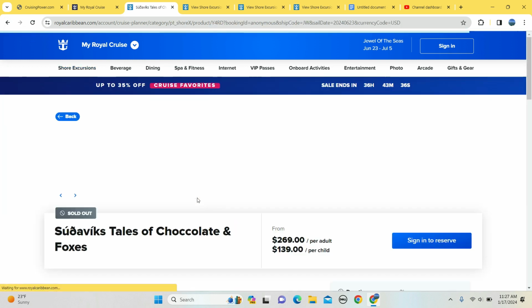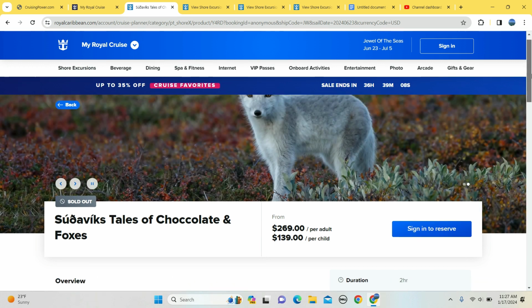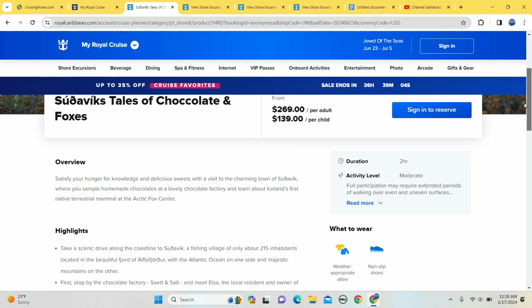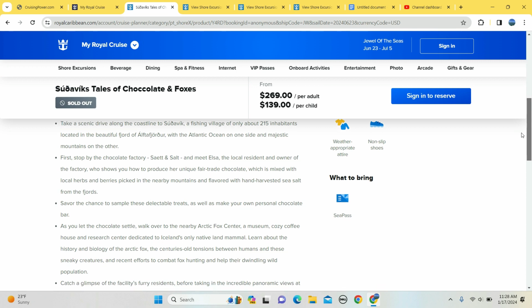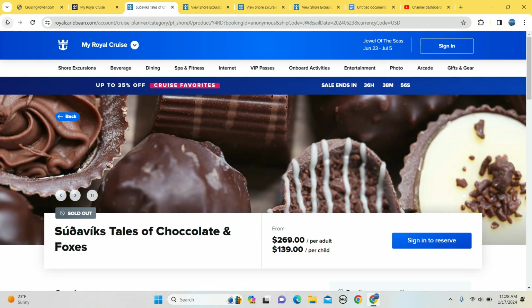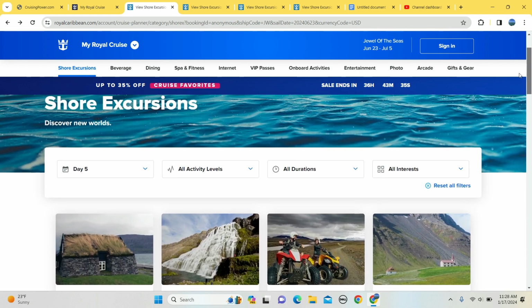Lastly, how about Tales of Chocolates and Foxes? I'm a big chocolate guy, not a big fox guy, but there you go. $269 for an adult, $139 per kid, 2 hours long, and you are going to learn about foxes and chocolate. So there you go. Sold out here, but maybe on your cruise it's not. So if you are going to this particular port of call, these are your shore excursions that are available.